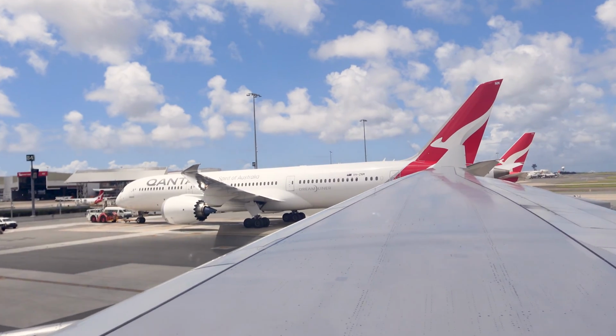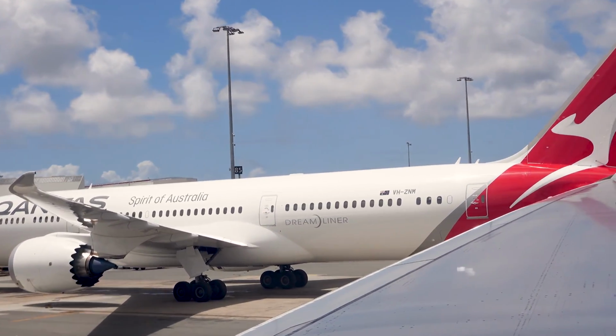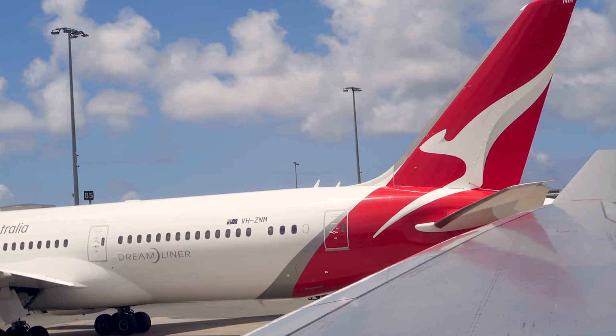Brace position appropriate to your seat. If you can reach the seat in front, brace by folding your arms and resting your forehead on your arms.